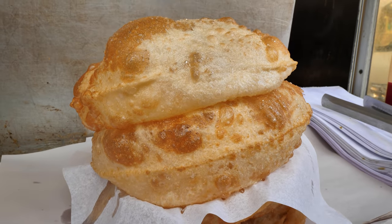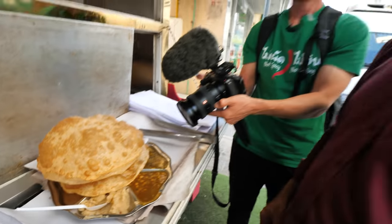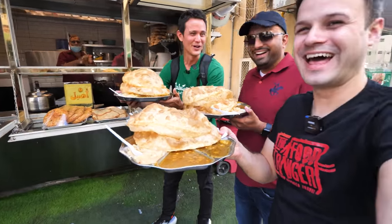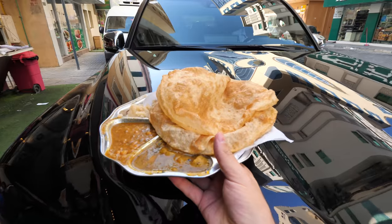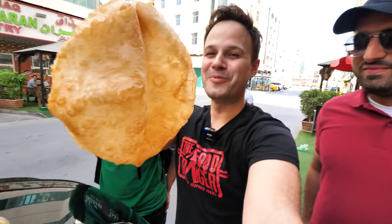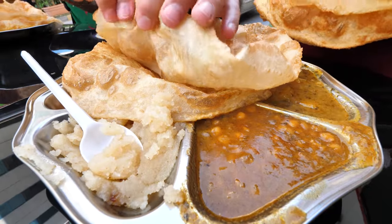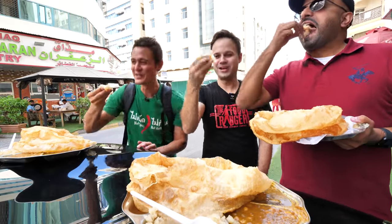Those are huge. So aloo, chenna, halwa, a classic breakfast. Wow, we got three giant plates of halwa puri. It's like an inflated plastic bag, except it's edible. Look at the size of these beauties. They're massive, like a frisbee. So that's the semolina pudding, right? Semolina pudding, and it's usually quite sweet. All right, cheers, guys. Cheers. To begin this food tour.